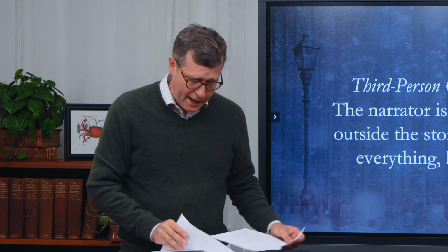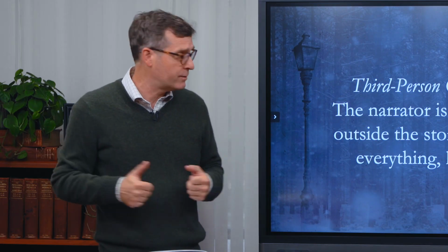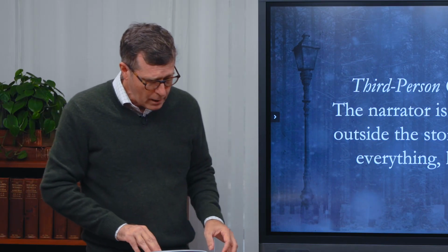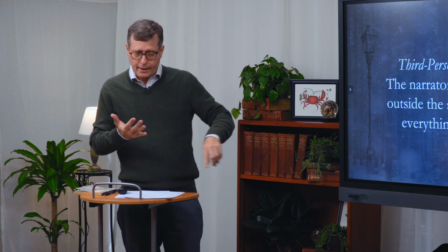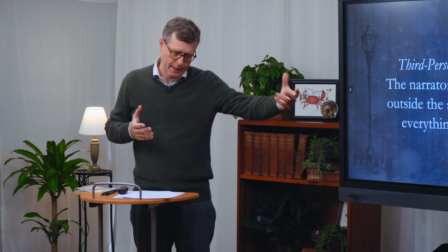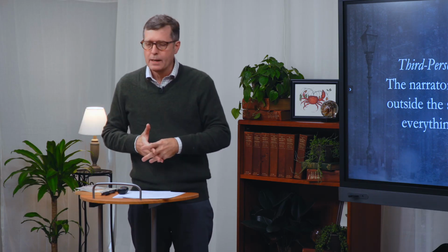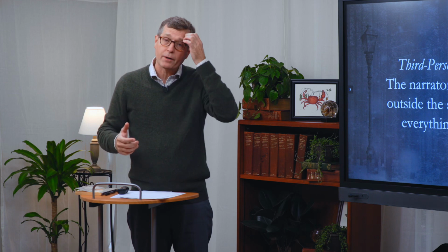So the third person omniscient narrator. Third person means it's not a character in the story. Omniscient means this person knows everything and sees everything and is basically omnipresent. So it's like this godlike figure in the story. This omniscient narrator can jump around in time, can be two places at once. Your omniscient narrator can start out in, I don't know, Canterbury, tell one scene, and then jump in the next chapter to London and tell about this other thing that's going on. The omniscient narrator can tell you what character A is thinking and also what character B is thinking. He can jump around from character to character.